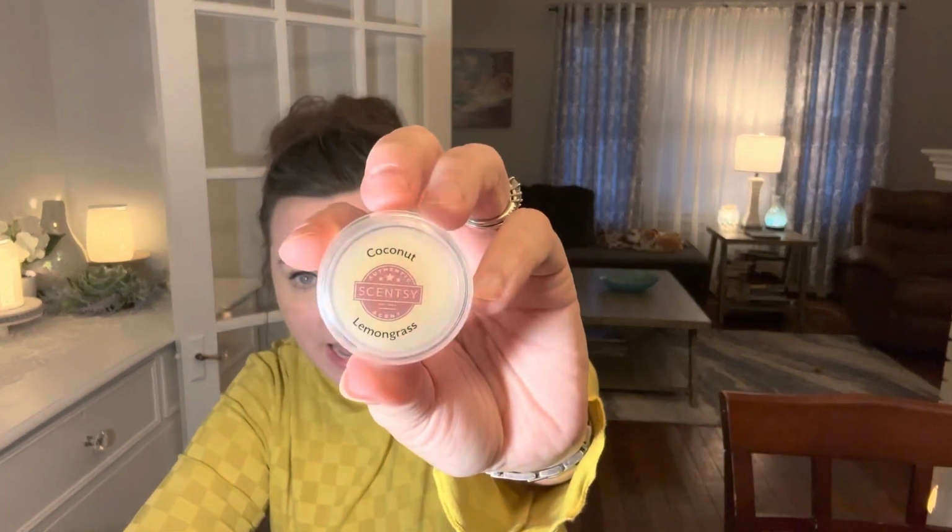Coconut Lemongrass. I think it's because I got a brick of this in Scentsy Club and I burned myself out on it. But this is creamy tropical coconut, sunny, bright lemongrass. But it's the lemongrass that bothers me in this one. It's not just lemon and coconut like I wish. The lemongrass adds a weirdness to it. It's okay. But it does get rid of weird food odors like fish or whatever. It's a good performer, like 7 out of 10.